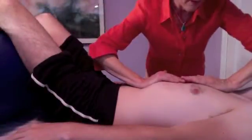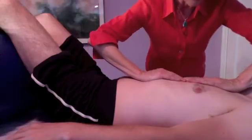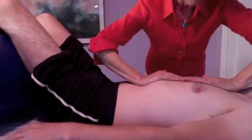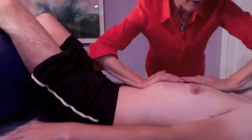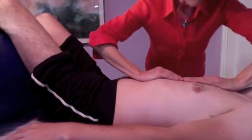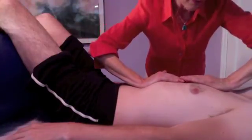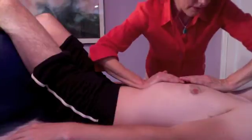As living bone is flexible, we can begin to influence the heart via its connective tissue attachments under the breastbone. I'm following the breath, culminating in an exaggeration of the exhale and a quick release on the next inhale.